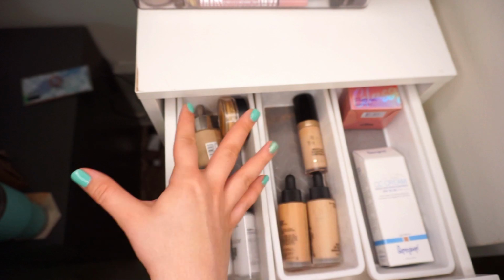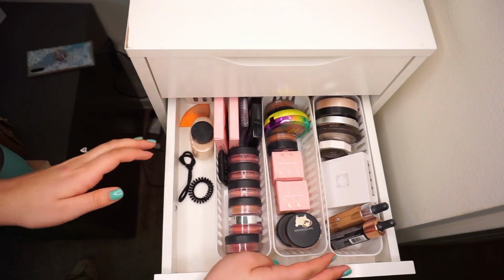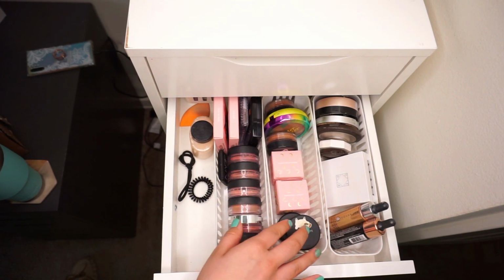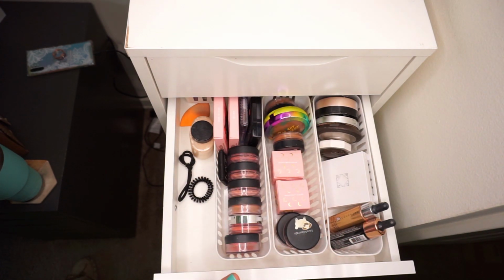And then I think that's going to be it from this drawer. Moving down to... The nice thing is this is perfectly in frame now. This is blush, more blush, bronzer. I have very little bronzer, and then highlights.